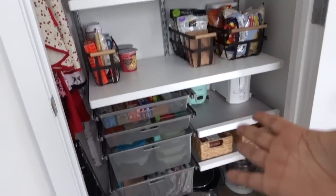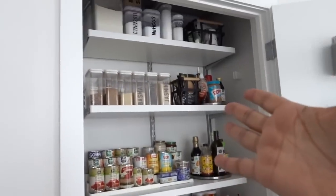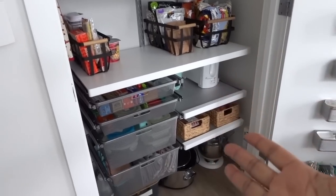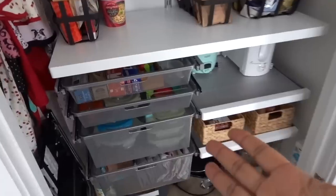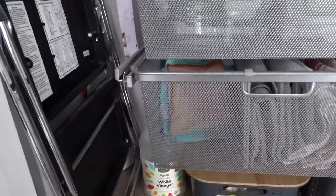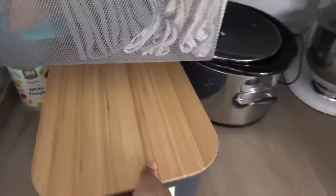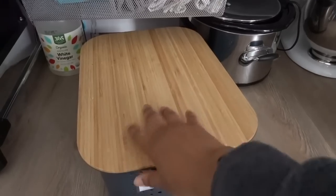Okay, so our new organized pantry, it looks so much better than it did before, and I'm so much happier. So let's start from the bottom up. We got some of the vinegar down here. I got my step stool. I got the backup food. I mean, not really backup food, but this container just contains like some back stock.